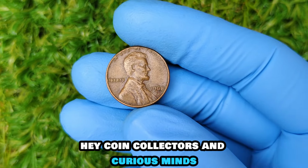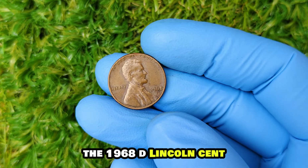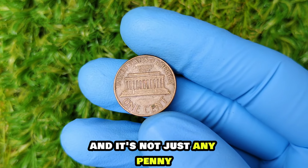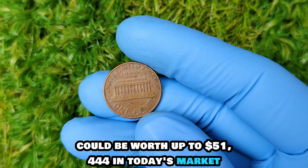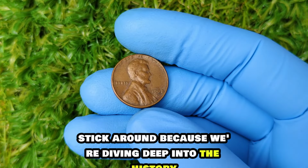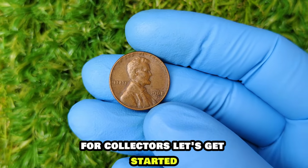Hey, coin collectors and curious minds! Today, we're talking about a small coin with a big history, the 1968 D Lincoln cent. That's right, a penny. And it's not just any penny. This little piece of copper could be worth up to $51,444 in today's market. Can you believe it? Stick around because we're diving deep into the history, the minting process, why it's so valuable, and what makes this coin such a treasure for collectors.